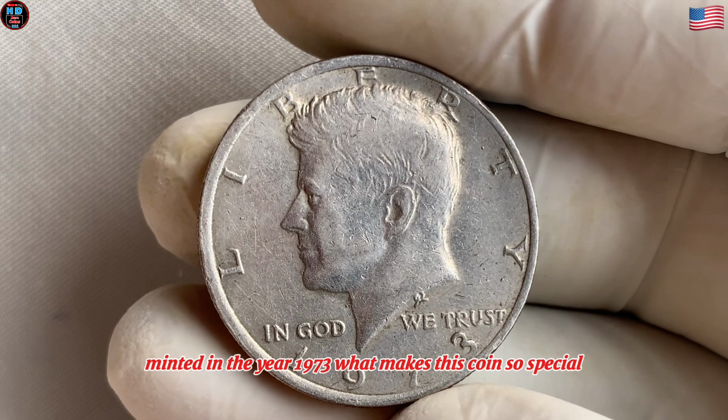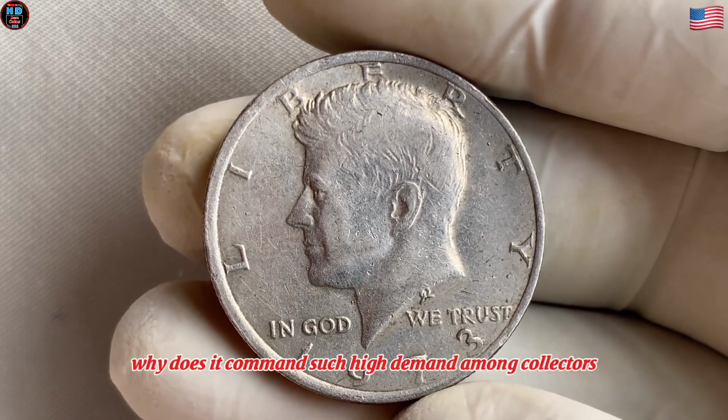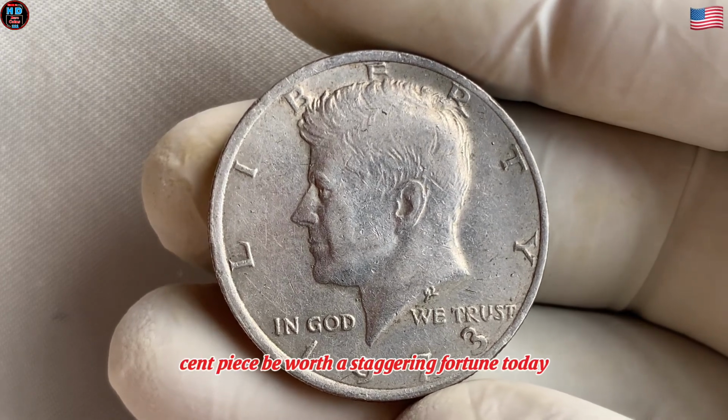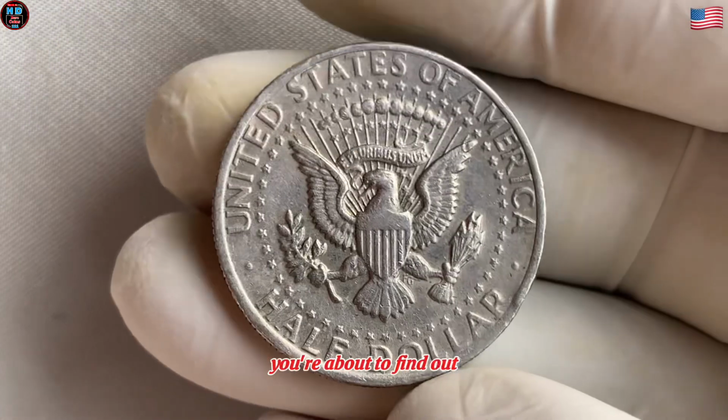What makes this coin so special? Why does it command such high demand among collectors? And how could a simple 50-cent piece be worth a staggering fortune today? You're about to find out.